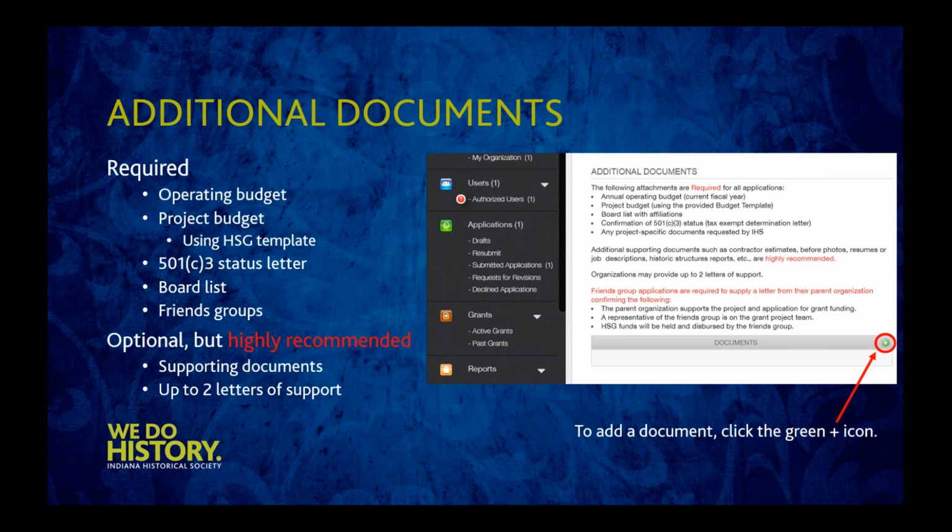If your organization will be applying under a friends group, you will be required to supply a letter from the parent organization confirming the parent organization supports the project and application. It also has to confirm there's a member of the friends group on the project team, and the grant funding will be held by the friends group.